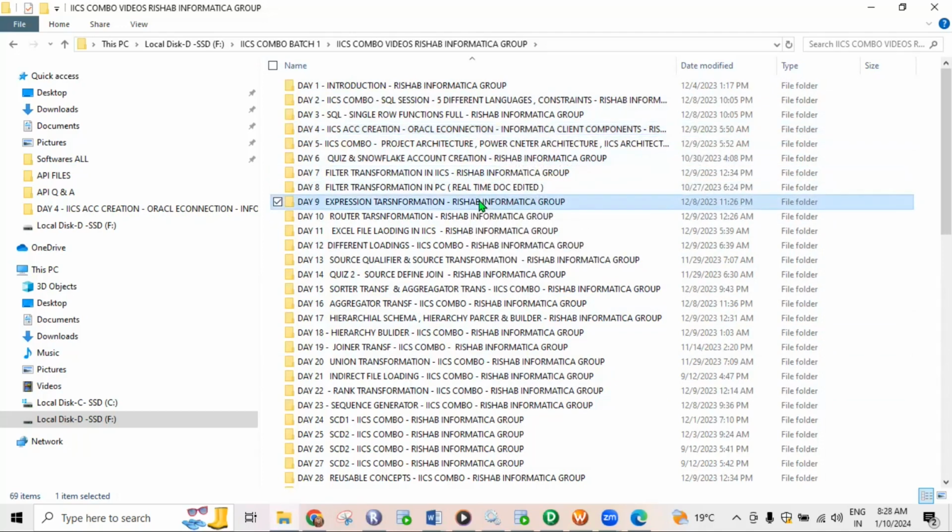Then expression. How to do the expression logic in SQL. How to do the expression logic in IICS. How to do the expression logic in Power Center. Okay. Then Excel file loading. Then different loadings, source qualifier transformation, and source definition. Okay. So source has a lot of sessions, at least 2-3 sessions. Source qualifier, source transformation, we call it source transformation in IICS, source qualifier transformation in Power Center, and the same logic, how we can do it in SQL.